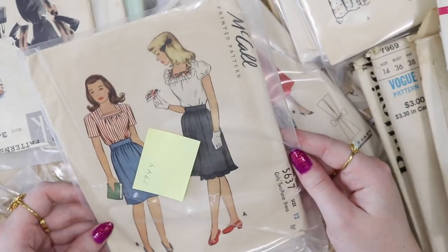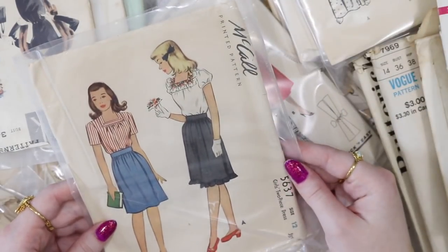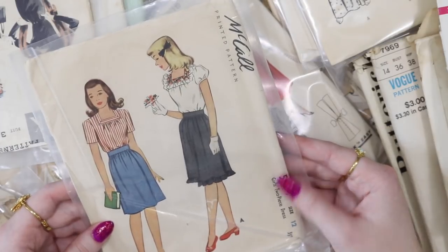This is a girl's 2-piece dress pattern, but it's in a size 12, and that tends to have the same dimensions as a woman's size 12. So someone who's petite could get away with this, and it's just a simple rectangle skirt and then a cute blouse with gathers down the front and a puffed or a fitted sleeve option.